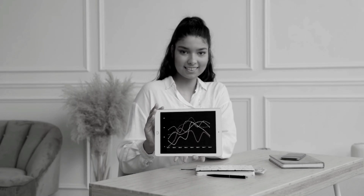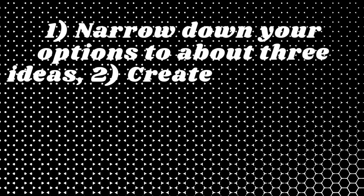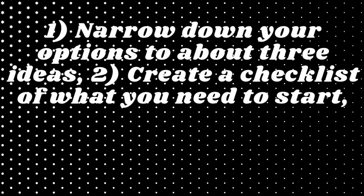So, to recap, here's how you can start a side hustle in 4 easy steps. 1. Narrow down your options to about 3 ideas. 2. Create a checklist of what you need to start. 3. Budget for any upfront costs. And 4. Take action one step at a time. Remember, it's all about starting small and staying consistent.